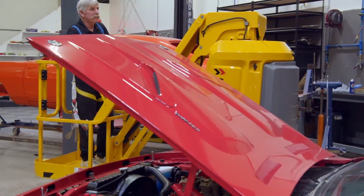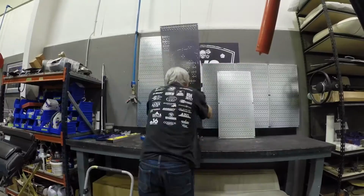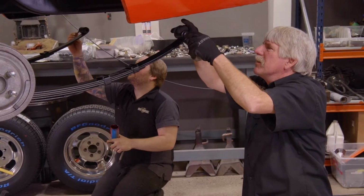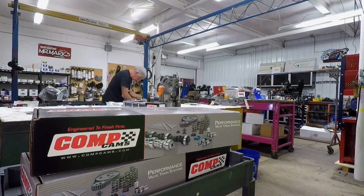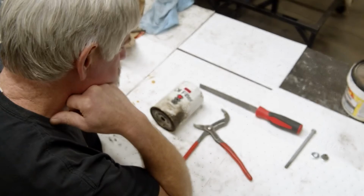Restoring drivetrains is not all I do. I help a lot of people do a lot of different tasks around here, so I consider myself a jack of all trades. Mark considers me a master of none. That, sir, is not true. I think that Doug is a great technician, very valuable asset to Graveyard Carz. Now, that doesn't mean I don't still think he's from another planet, okay?